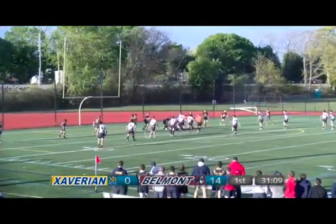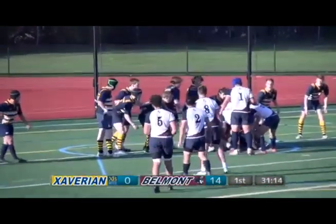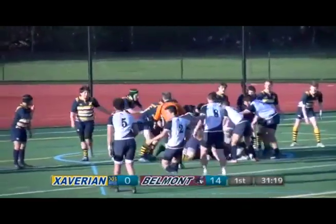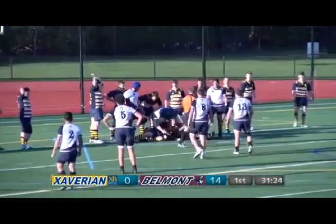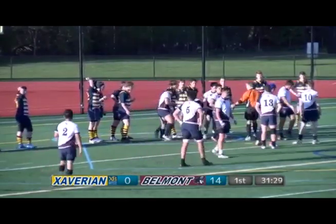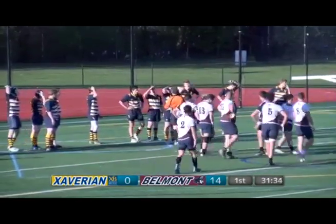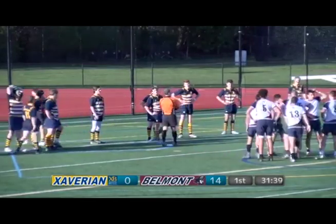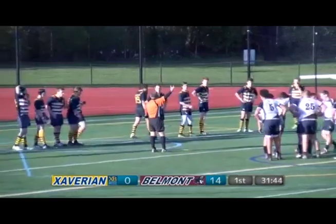There it is. Strong run. Right on the goal line. Met well. Like it. Ball's trapped down there. And call for diving in the ruck.